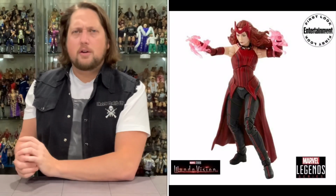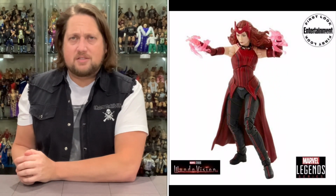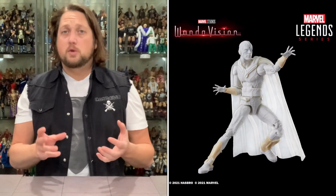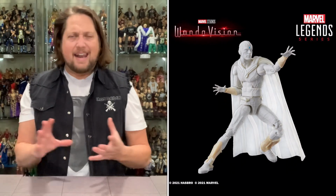But some things this week we found out there. How about Scarlet Witch, WandaVision fever? It seems to be sweeping the nation, much like Mandalorian fever at the end of 2020. WandaVision fever is sweeping the nation, and Marvel Legends in kind, of course, is releasing a Marvel Legends Scarlet Witch figure. Wanda, of course, and then we're getting that White Vision, and we talked about those a little bit last week, but then Marvel Select, they're jumping on the train as well. You know Marvel Select, they got to get involved.